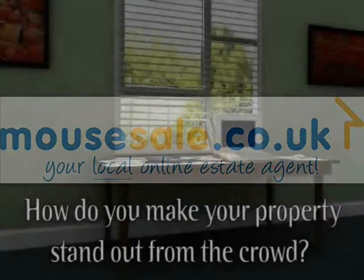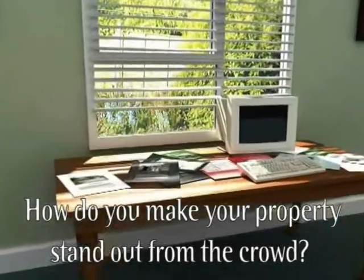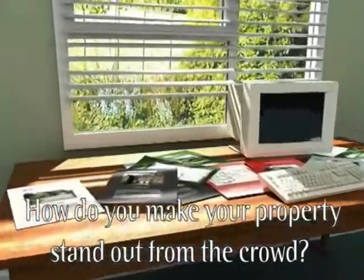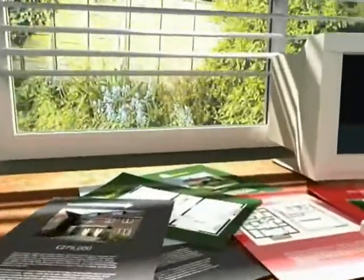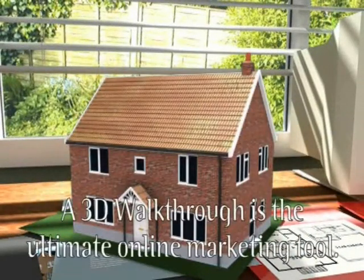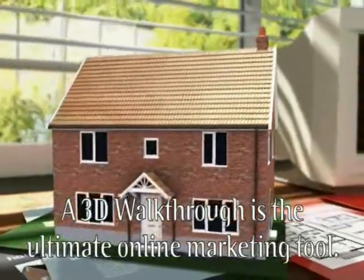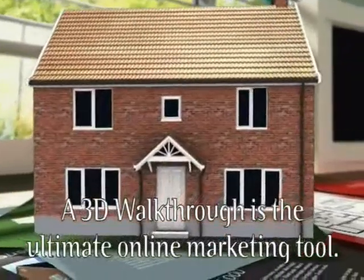The majority of potential buyers now use the internet to peruse potential properties. So, how do you show the true potential of your home and make it stand out from the crowd? A 3D walkthrough is the ultimate online marketing tool.